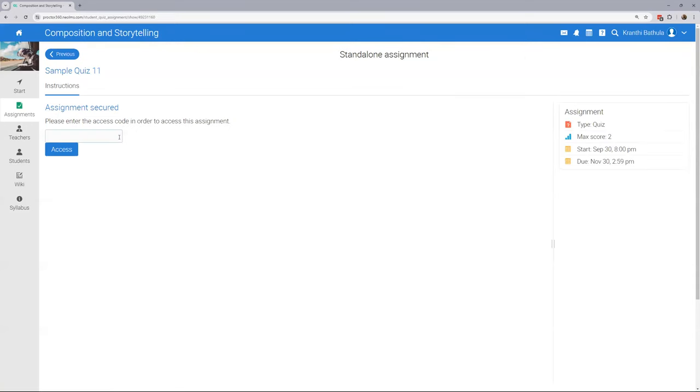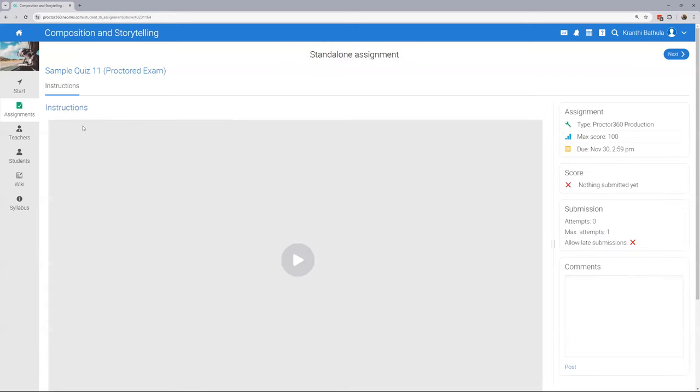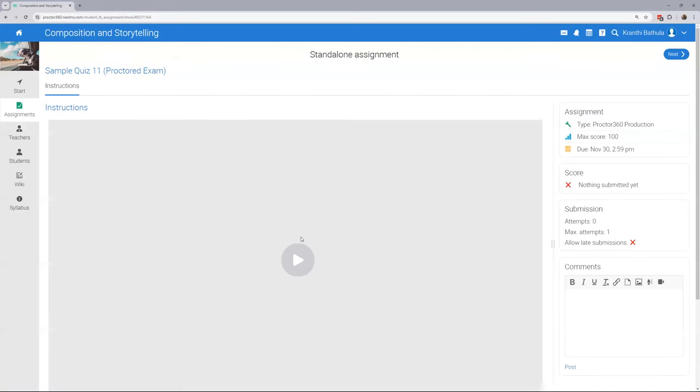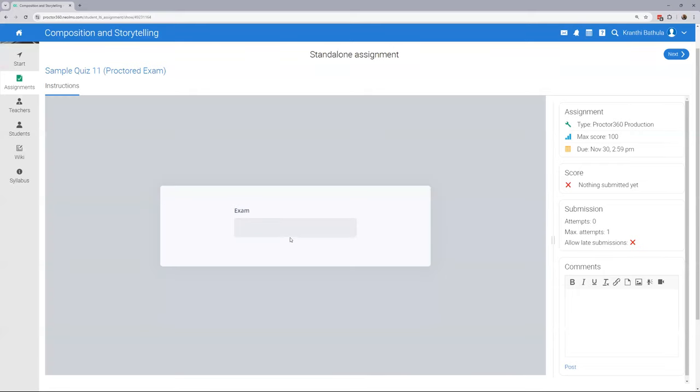Now, if you access the quiz directly, you will be prevented from moving forward by a password field. What we want you to do is to actually click on this. And what this is, it's Proctor360's LTI tool, and it basically allows us to work inside the Neo LMS that you guys are using. So I'm just going to go ahead and click that. You may have to click play to see it.